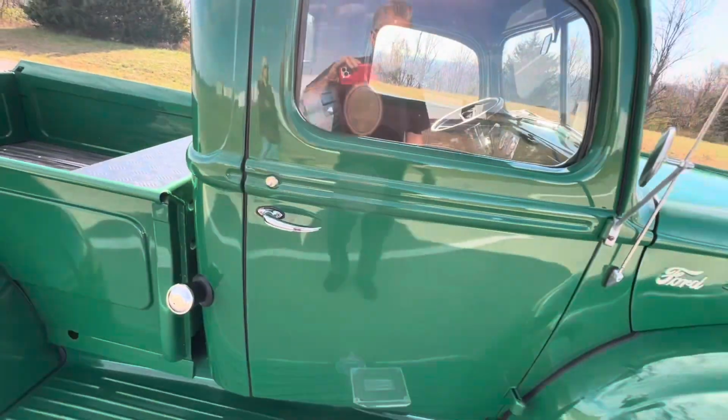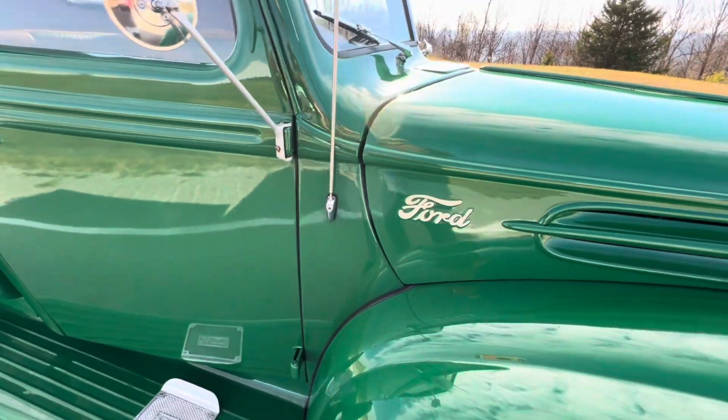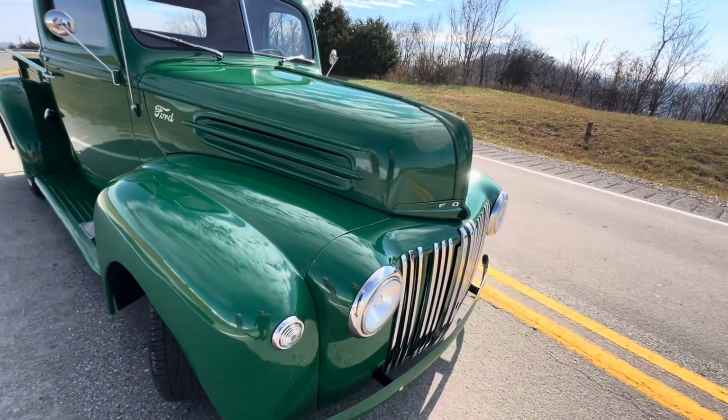And to show you how meticulous he is, when he got the sedan, it had a 350 small block in it. First thing he said, I'm going back to Ford with it. I don't need the 350 small block. It's coming out. I'm going all Ford. Just like he did with this truck. All Ford.